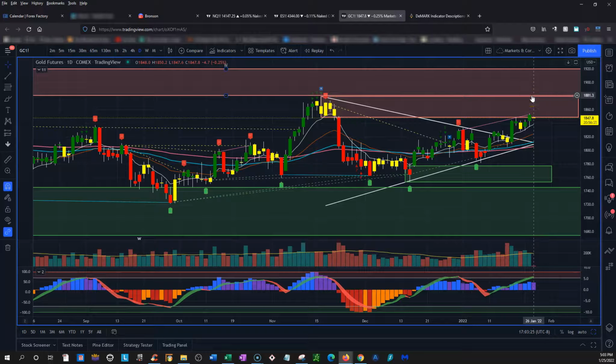So if the Fed said something stupid and the market really ripped to the downside, then I think gold could float up in here. But I do think we have a lot of institutional sell orders up in this area. So I think gold's going to have a very hard time rising. I'm expecting gold to chop around, maybe to retrace.